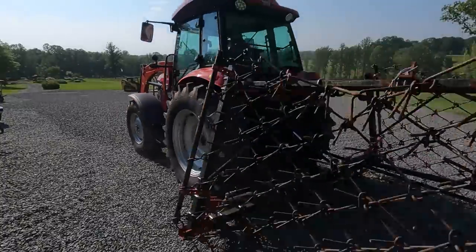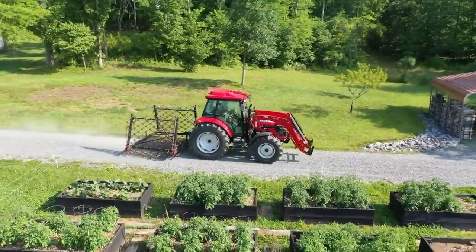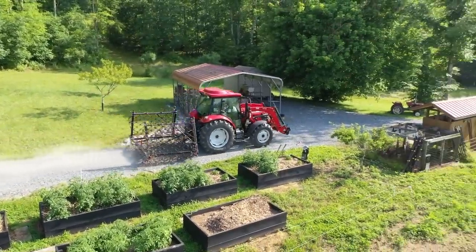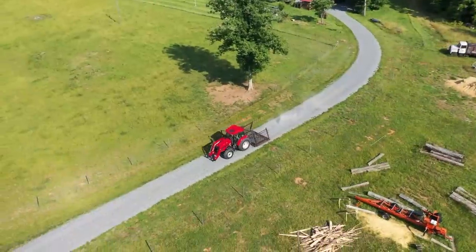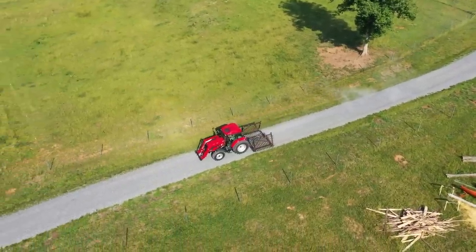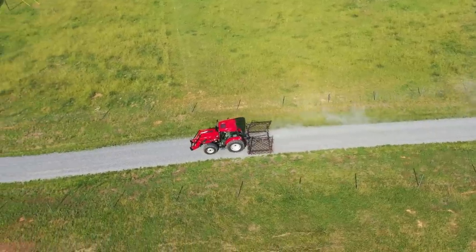All right, guys, as you can see, Big T is a handy tractor. I'm actually gonna drag the driveway with the Wingfield drag harrow before we get out here and drag the pastures. Not only is this drag harrow super cool for dragging our pastures and stimulating grass growth, but it's also super cool for dragging our driveway and making our driveway look like a groomed ski slope. It really, really looks nice.